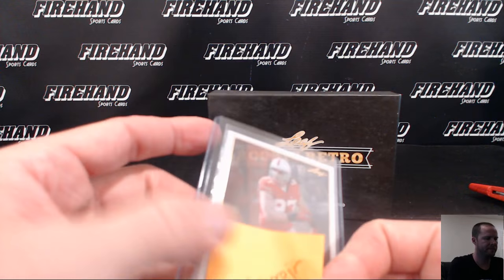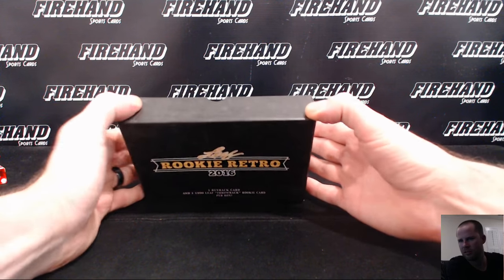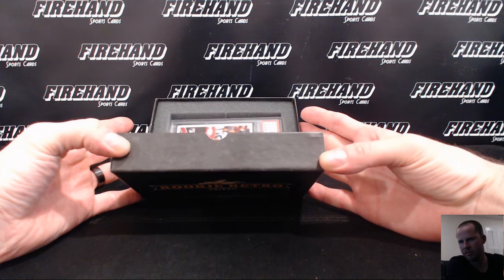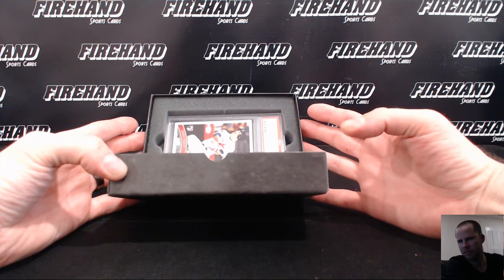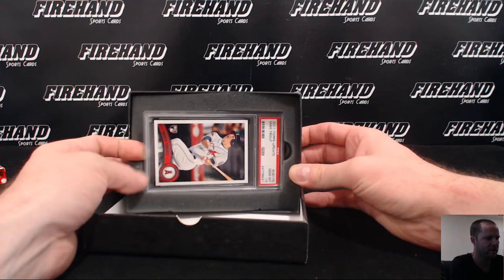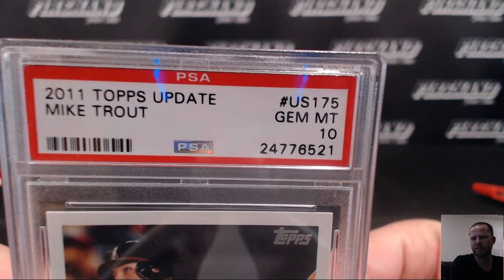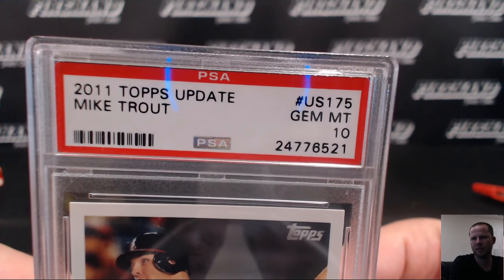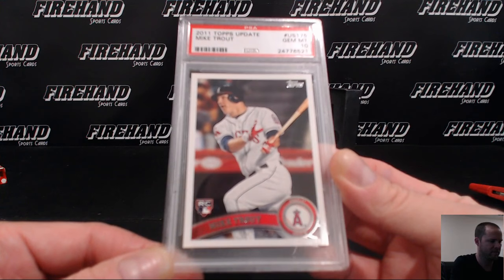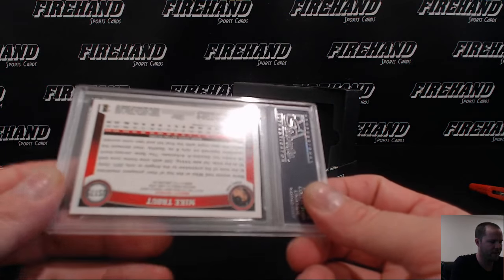Bosa. Final buyback of the case. Mike Trout for 1-to-1, letter T, 2011 Topps Update, Gem Mint 10. Congrats, Chris. The Mike Trout Update rookie.